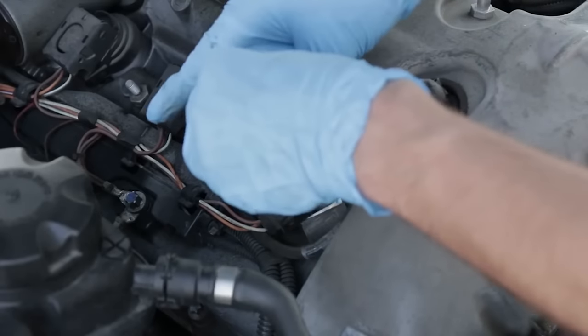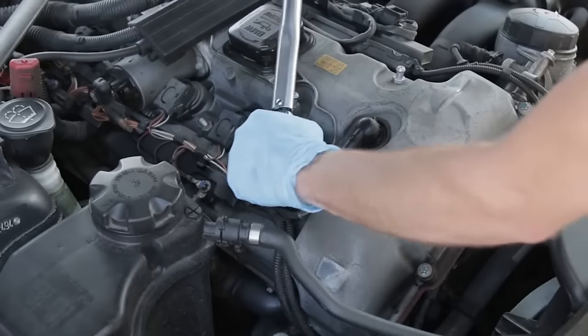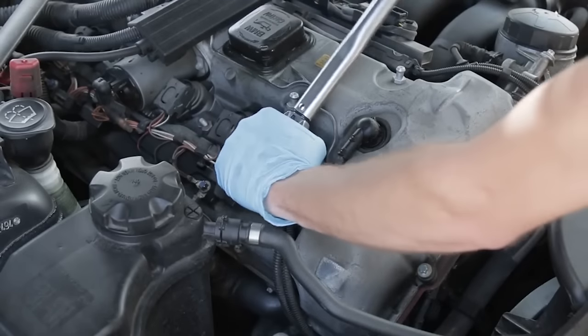You can confirm that in your handy dandy service manual that you should have bought by now. But anyway, thin wall, magnetic, 12 inch swivel extension, you should be able to reach all 6 plugs, no problem.